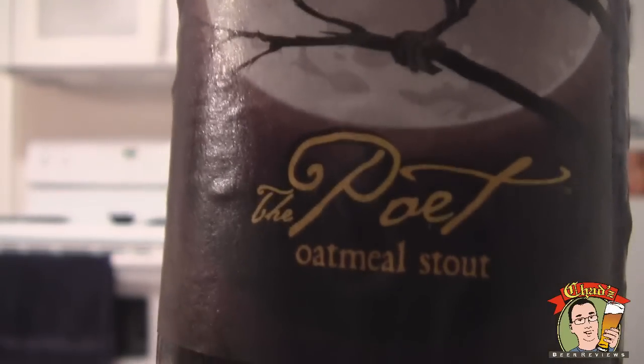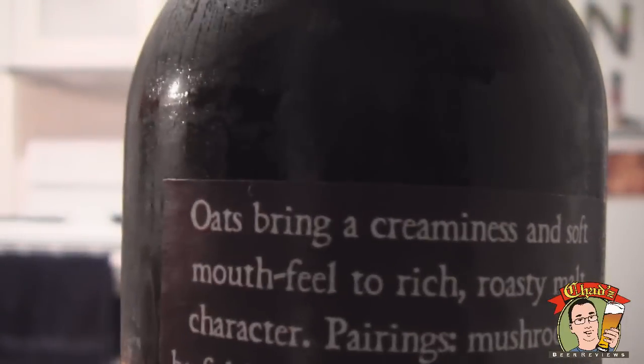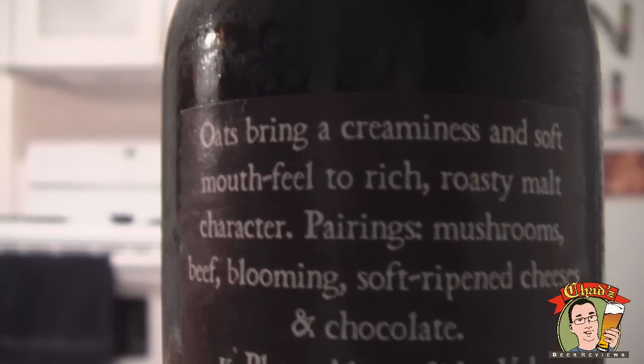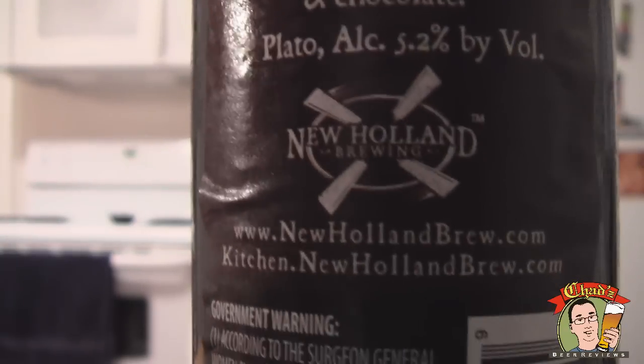I'm continuing with the beers, or some of the beers that Dan Harper, the Symbiosis, sent me. This is my first ever beer from New Holland Brewing. This is the Poet Oatmeal Stout. Nice raven on the label there. Oats bring a creaminess and soft mouthfeel to a rich roasty malt character. Pairings: mushrooms, beef, blooming, soft ripened cheeses, and chocolate. 15 degrees Plato, 5.2% ABV, and a pretty cool cap, I guess.